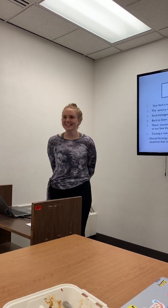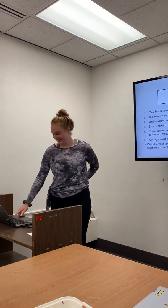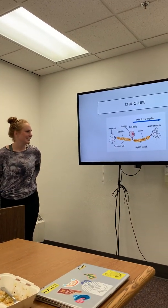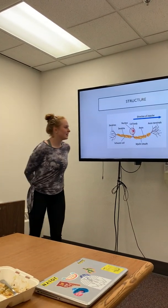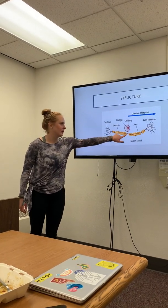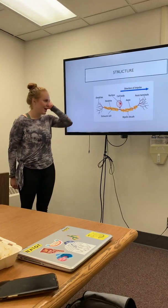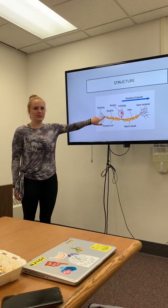Anybody have any questions? Can you go to your structure slide? So that cell body, is that normally not in the middle for most? I assume not. I think it's more at the end, but I just think it's really weird how it's super big. Yeah, I think usually they're towards the end, right?